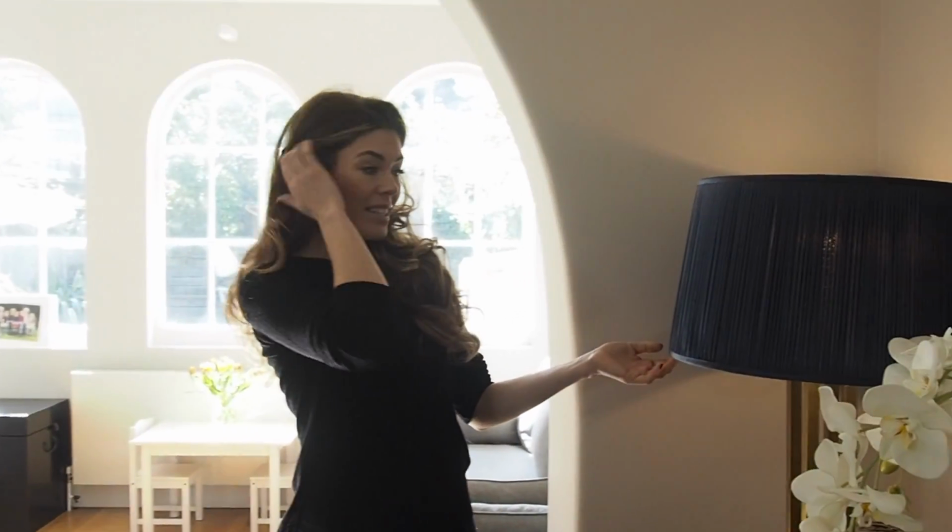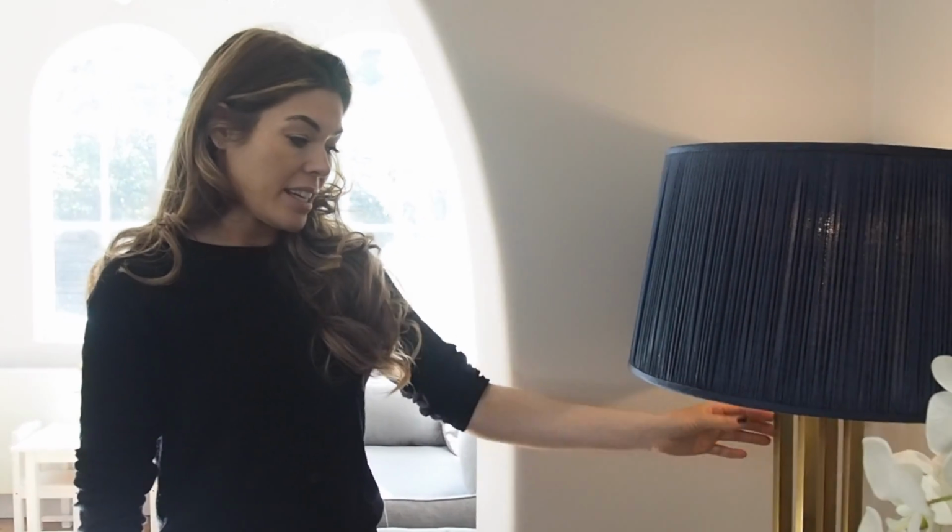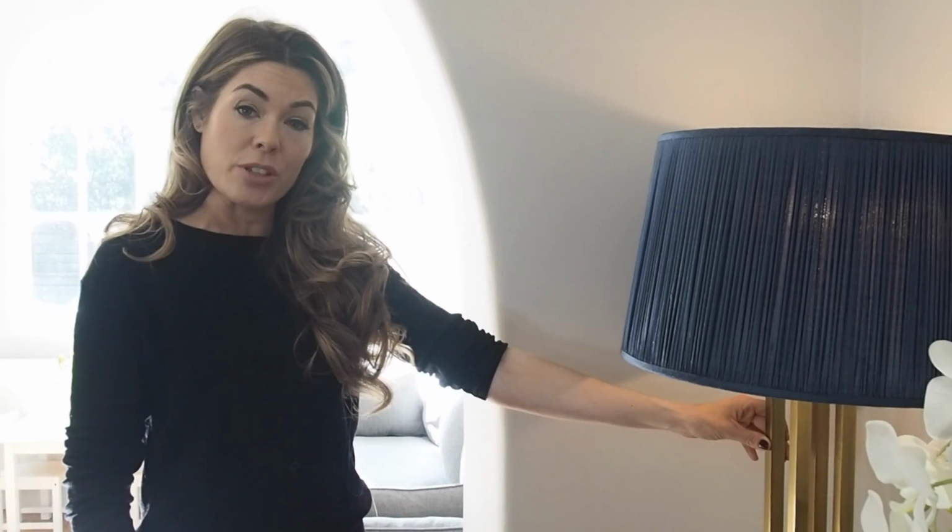And then these lamps, these were not an investment. These are Peter Jones pleated silk lampshades. The bases were a present from a friend of mine when she moved to Dubai. She couldn't manage to ship these over as well. These orchids, I'm going to let you into a little secret, are faux.